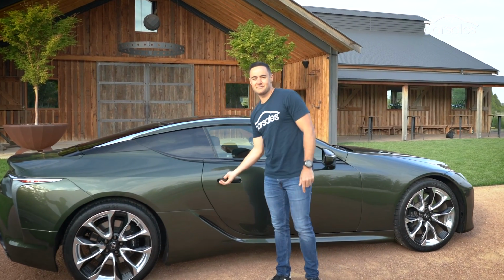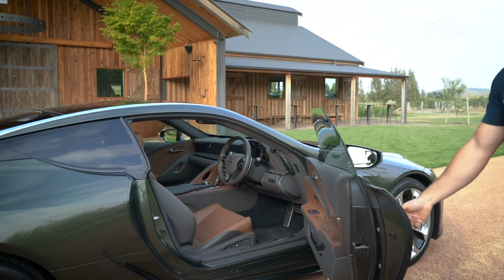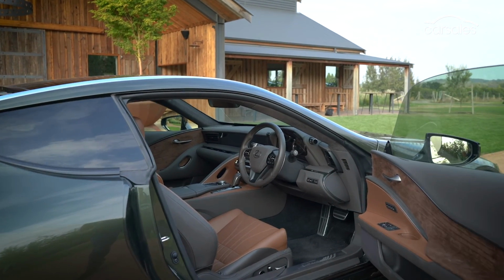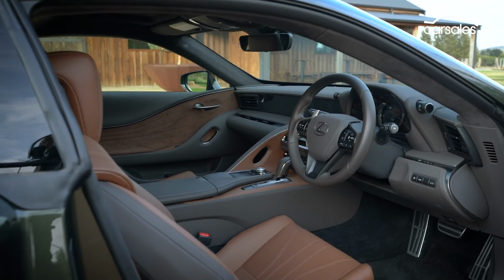Now here, the LC500 Inspiration Series costs $205,000. That's a lot more than a Mustang, but fortunately, that's where the comparison ends. Behold, the interior.